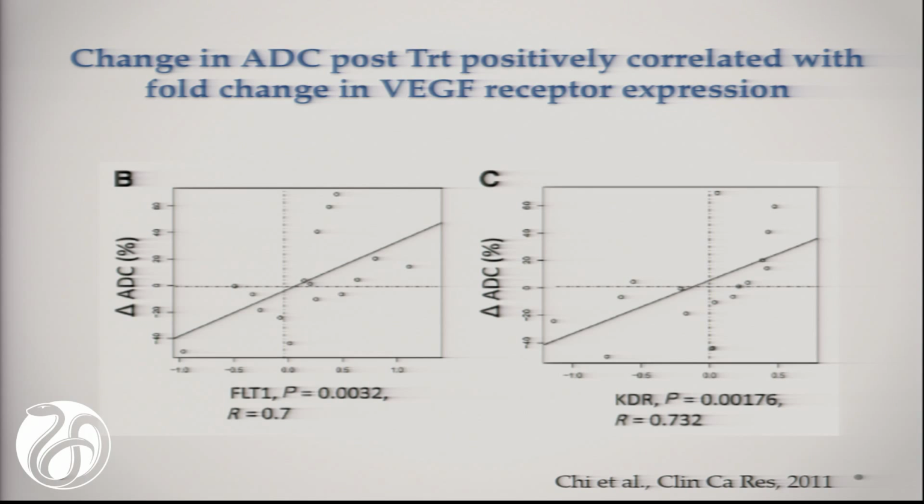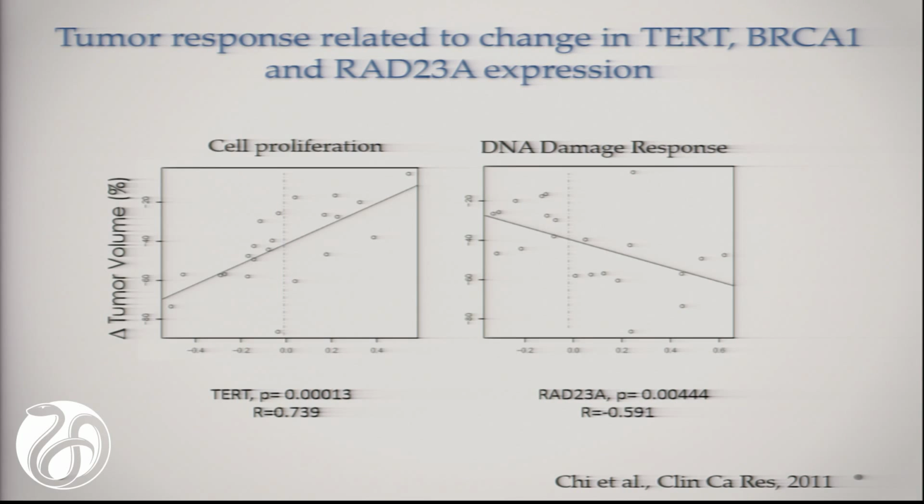Now, we started to look at this in a little more depth. We found that, in fact, the receptors for VEGF, that's FLT1 and KDR, were related to the change in the ADC. That makes sense because these are both related to vascular permeability. You would expect that if those go up, the volume change would become larger, that they become bigger. That was consistent with what we found. And so part of the change in ADC may have to do with hyperpermeability.